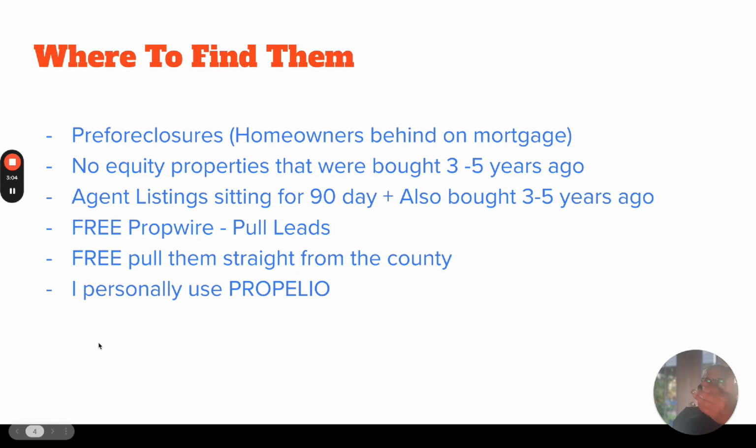So where do you find these properties where a SubjectTo is the right fit? Because not all these properties are going to fit under a SubjectTo, and you never want to make an offer just SubjectTo. You want to go through your cash offer, your listing, go through all those options first before you even bring up SubjectTo, because SubjectTo is not for everybody. It's for those specifically with no equity, and just because they have no equity, it still has to make sense for the homeowner. It has to be a win-win for everybody.